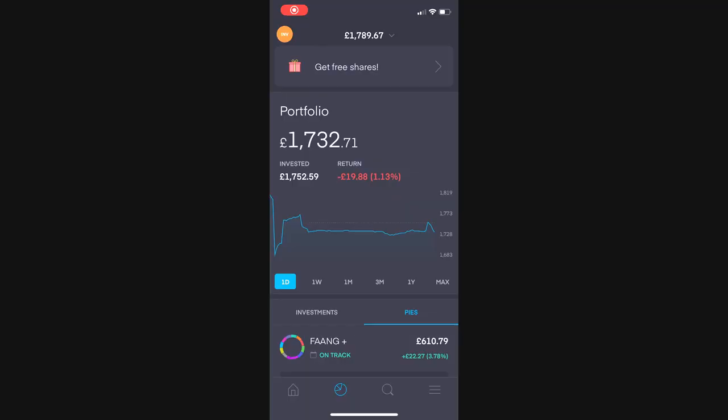But all this being said, I think it would be better illustrated if I take it into the app and we have a proper in-depth look at what my portfolio is doing. Catch you in there. Hey guys, welcome into the Trading 212 portfolio update in the app.